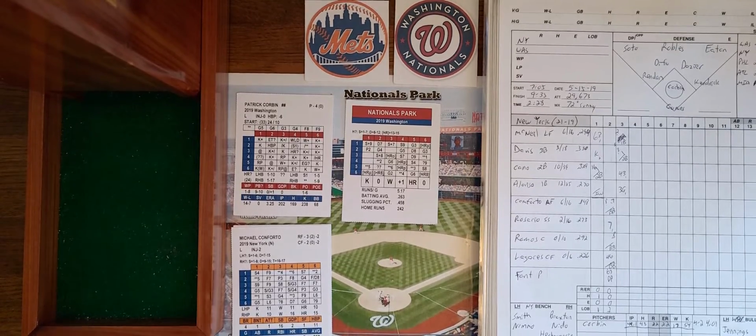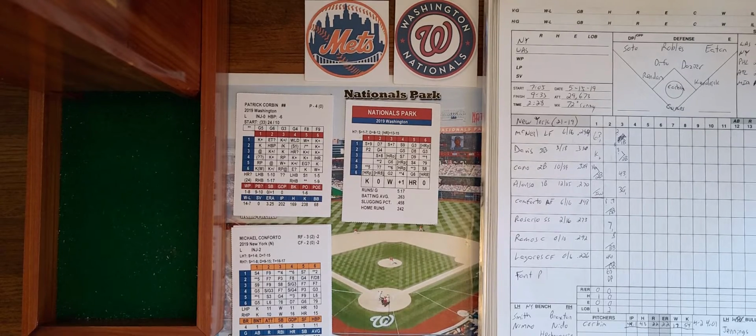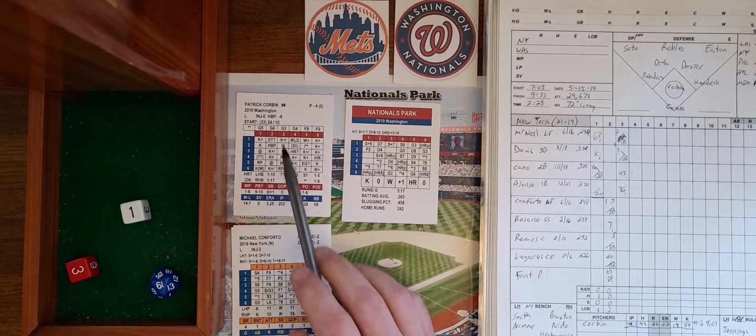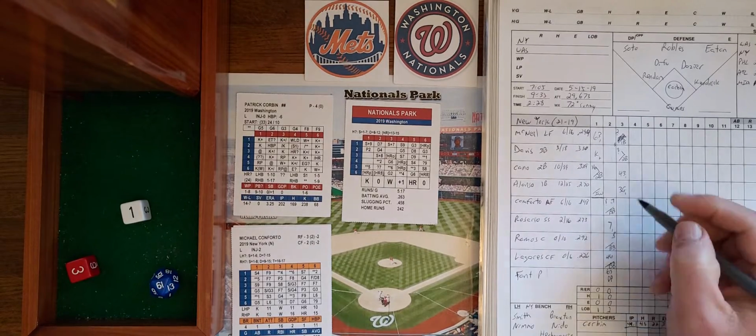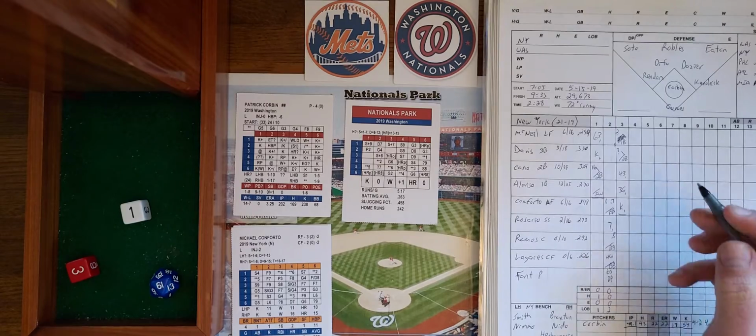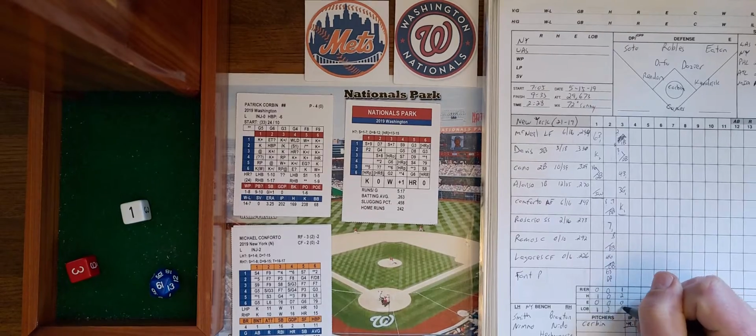So here's Conforto. Strategy roll again, nothing happening. Conforto the batter. Corbin, 3-1. Strikeout plus against the left-hander Conforto. And he got him. That's a 21. That's a 19, so he got him. So Corbin could have been worse. He gave up 1 run, but it certainly could have been worse. A run on 2 hits. No errors and a man left.